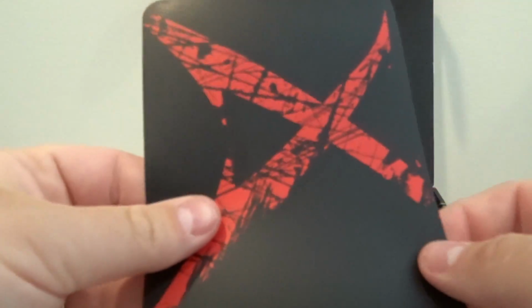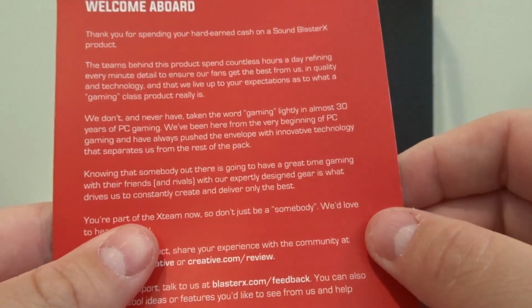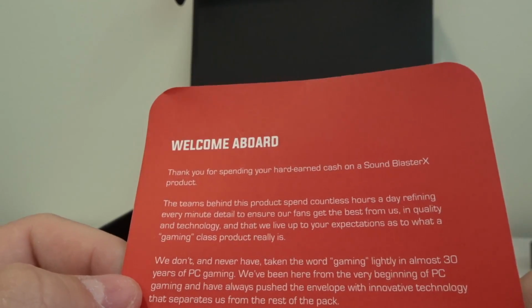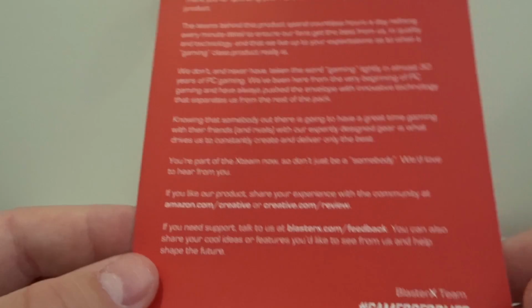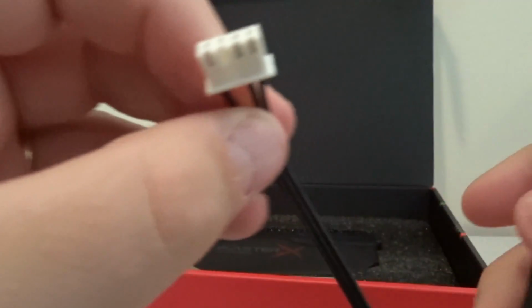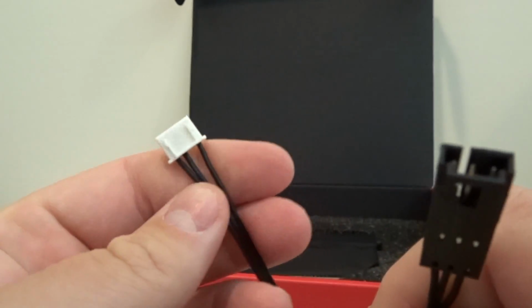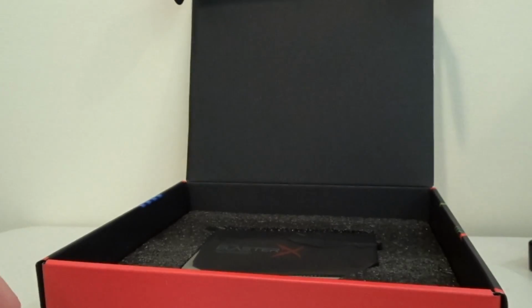Okay, we have this little card. It says hashtag gamers for life. Welcome aboard. Thank you for spending your hard-earned cash on a Sound BlasterX product. Blah, blah, blah. If you need support, there you go. You guys can read that if you buy the product. Let's see what else we got here. So this is an adapter, it looks like, for the RGB connector. There you go, in case you need that.